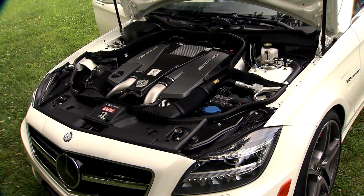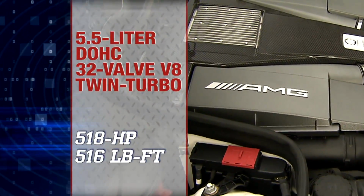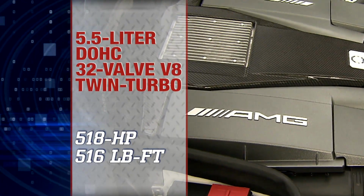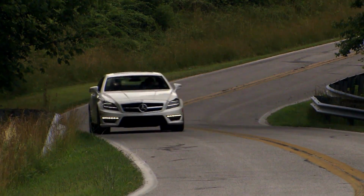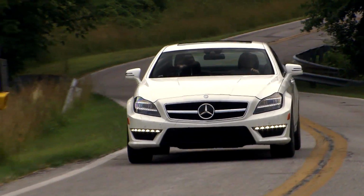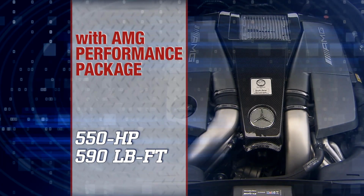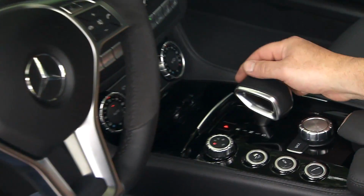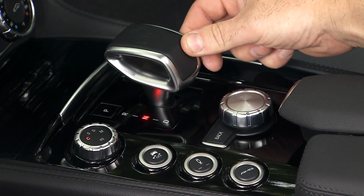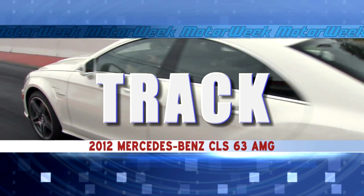Underneath a unique hood lies the real beauty of this beast, the 5.5-liter bi-turbo V8. Output is 518 horsepower and 516 pound-feet of torque. That's only 11 horsepower more than before, but 51 more pound-feet of torque. Our car included the optional AMG Performance Pack, which among other things bumps horsepower up to 550 and torque to 590 pound-feet. From there, power heads to the rear wheels through AMG's Speed Shift 7-speed MCT with multiple settings.